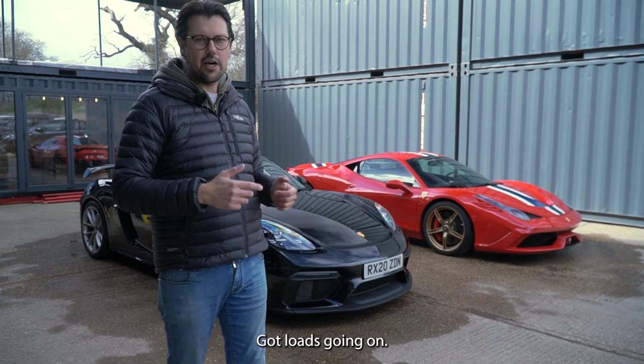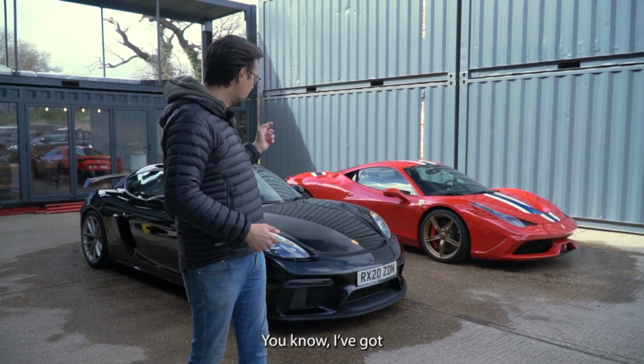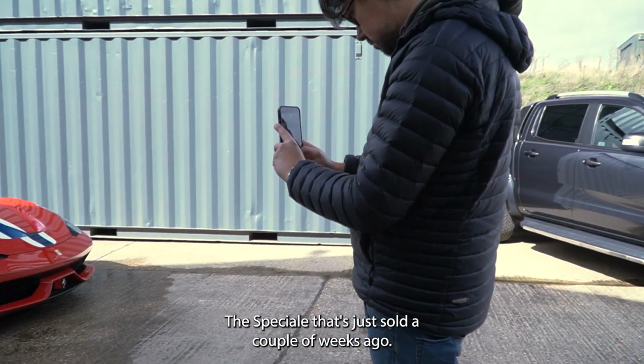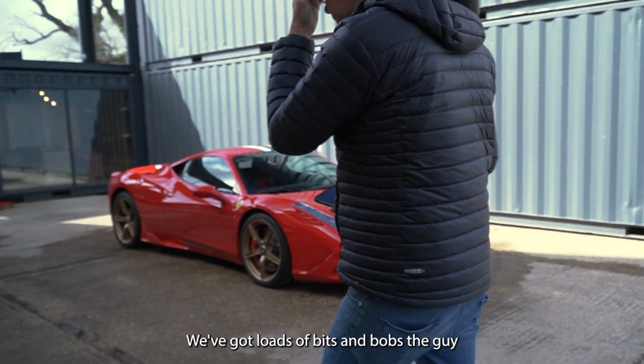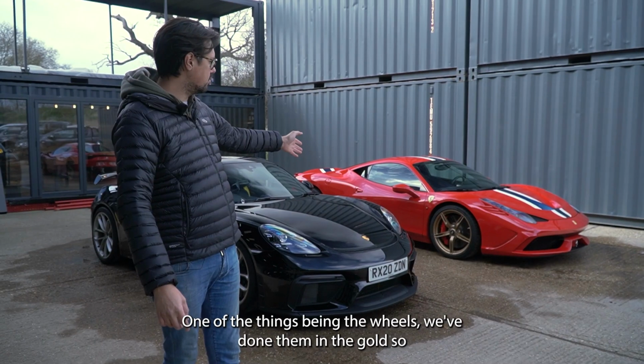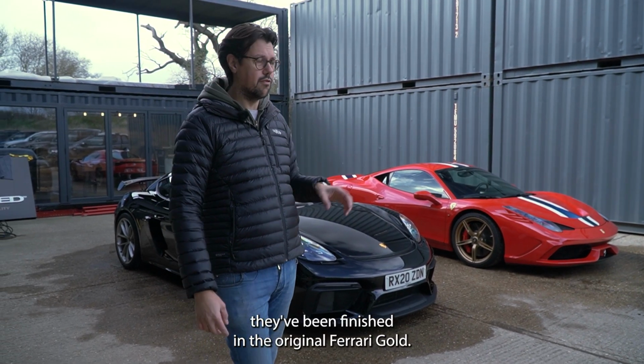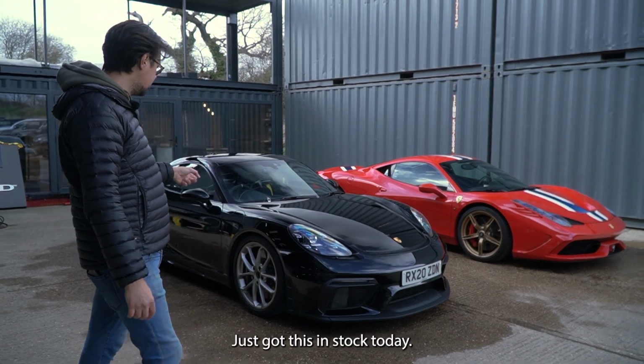This week, I've got loads going on and mixing it up a bit. It's not only trucks. I've got especially Arlie that's just sold a couple of weeks ago. We've got loads of bits and bobs the guy wanted done on that. One of the things being the wheels, we've done them in the gold, so they've been finished in the original Ferrari gold.